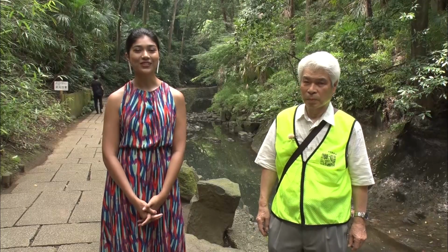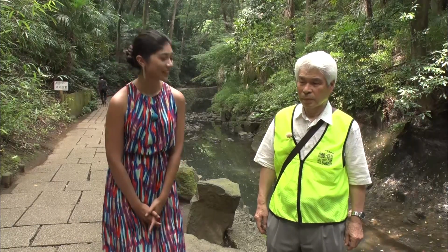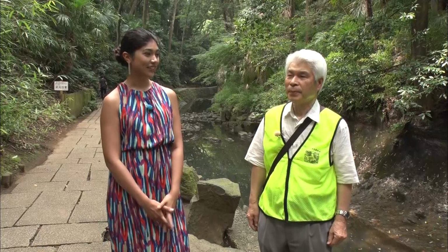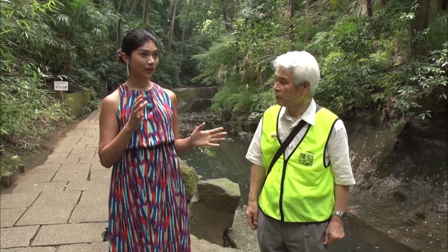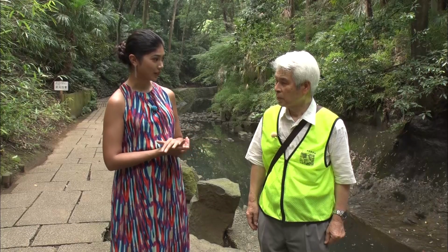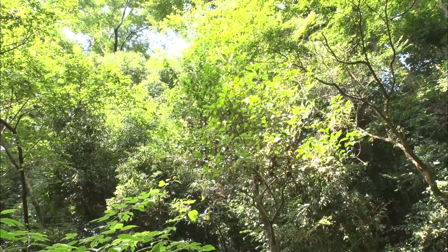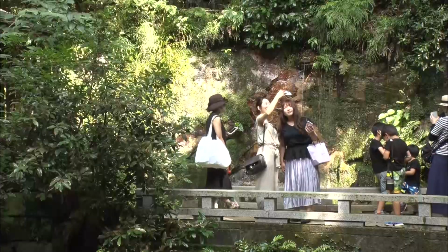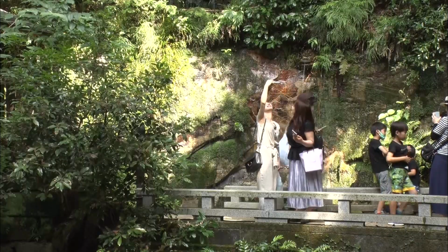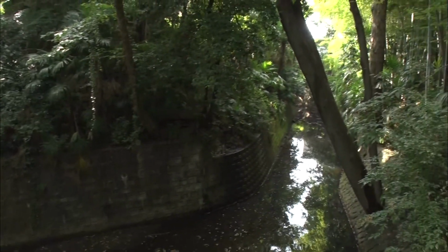This is Toshio Yoshimura of the Todoroki Valley Preservation Association. Nice to meet you. It's really rare having this kind of valley in the middle of a city. It is. It's the only valley in the 23 wards of Tokyo. There's nature all around, with many broad-leaved and deciduous trees like these. It's also home to 23 types of birds and 14 types of insects. You really are surrounded by nature here.